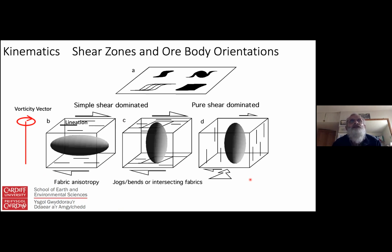We're going to look at things like the vorticity vector of a shear zone. We're going to look at the fabrics in the shear zones, which may consist of lineations or jogs or bends, and how the ore bodies represented by these elliptical bodies may form within those shear zones. The relationship between those ore bodies and the fabrics around them is absolutely critical to exploring successfully for ore deposits which are controlled by shear zones.